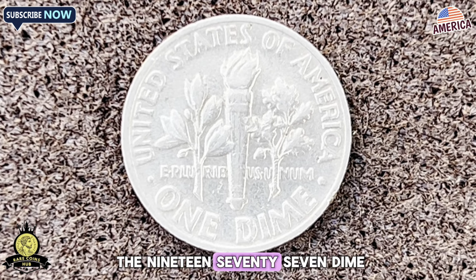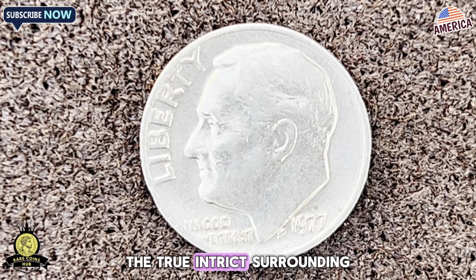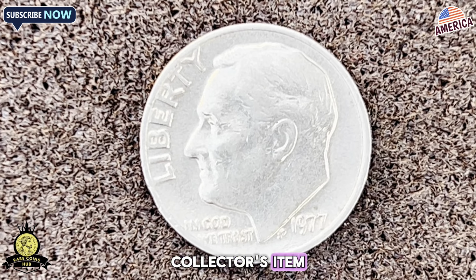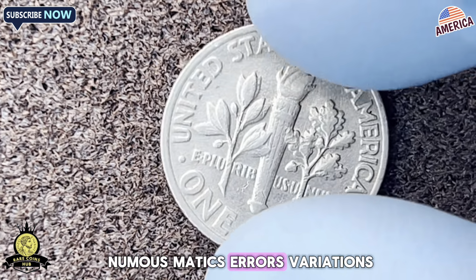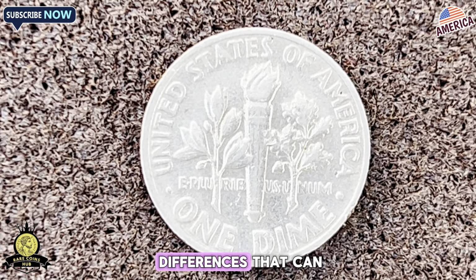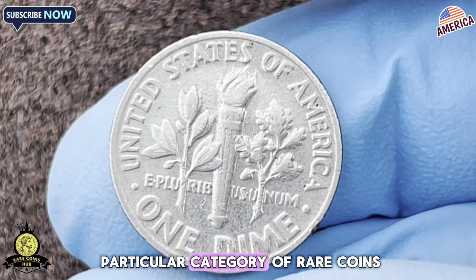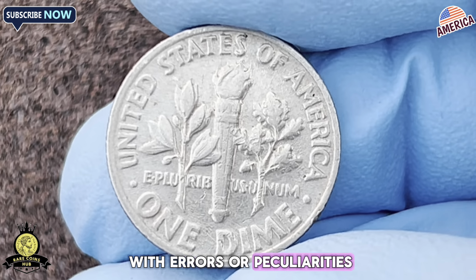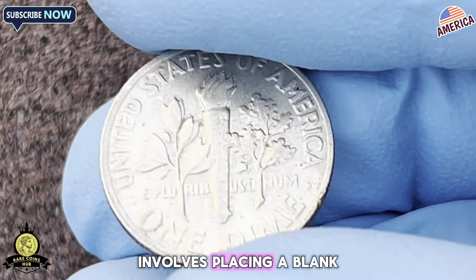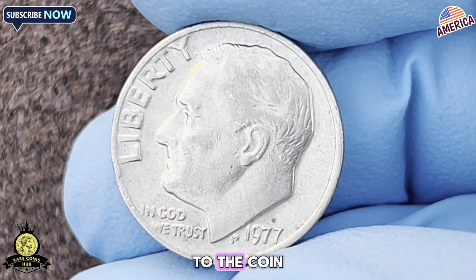While the design of the 1977 dime closely mirrors that of other dimes minted after 1946, the true intrigue surrounding this coin lies in its production and the circumstances that led to it becoming a rare collector's item. In the world of numismatics, errors, variations, and unique features are what make a coin stand out, and it's these subtle differences that can often determine a coin's value. The 1977 dime is part of a particular category of rare coins, those that were struck with errors or peculiarities during the minting process. The process of striking coins involves placing a blank piece of metal, referred to as a planchet, into a press that stamps the design onto the coin.